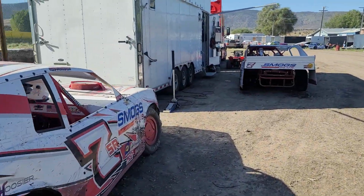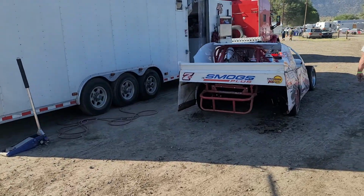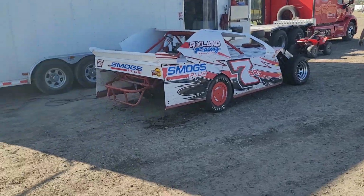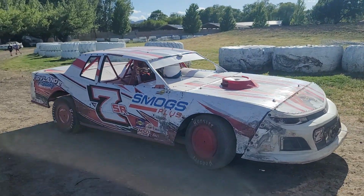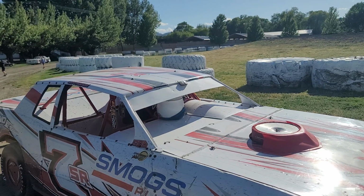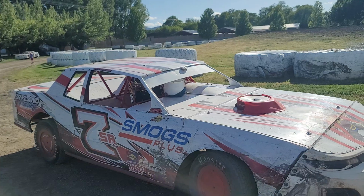Something that I kind of noticed, you have to keep an eye out. This is a duo. I don't know if they're running 2 separate drivers or the same driver, just 2 classes, IMCA stock and sport mod. Something kind of interesting with this one. He has a little light up there on the top, and a little bit of a history. He wasn't able to get radios back when racing.